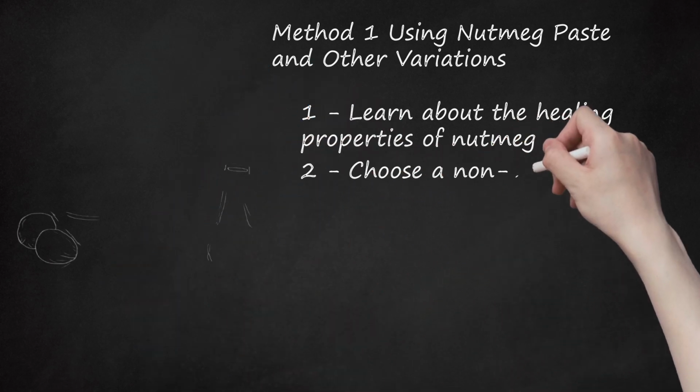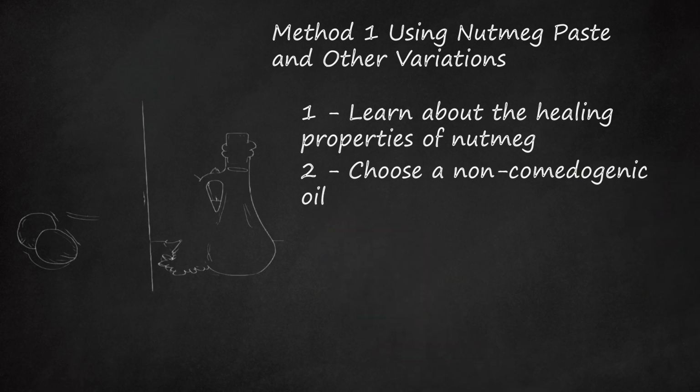2. Choose a non-comedogenic oil. Non-comedogenic just means that the product won't clog pores and promote acne. According to the American Academy of Dermatology, the most non-comedogenic oils are mineral oil, shea butter, and sunflower oil. Castor oil is slightly comedogenic, but still ultimately harmless to the skin. Highly comedogenic oils that you should avoid putting on acne-prone skin include coconut oil, sesame oil, cocoa butter, and avocado oil.